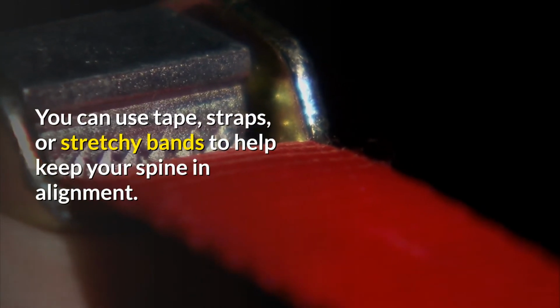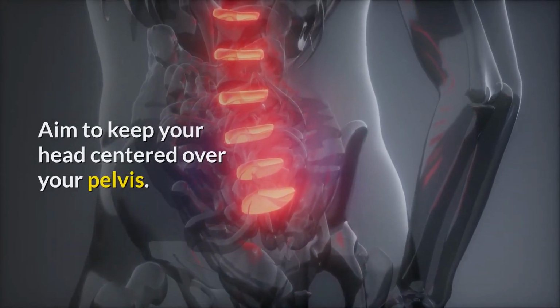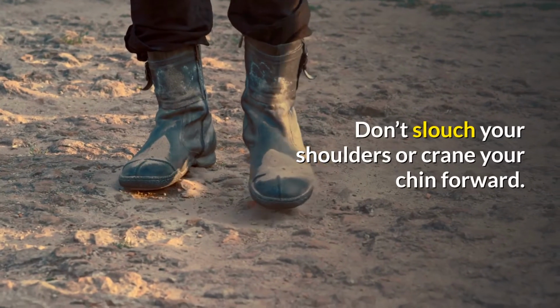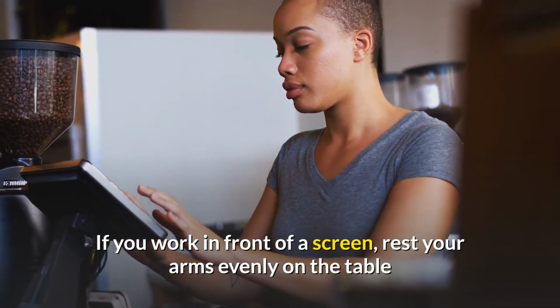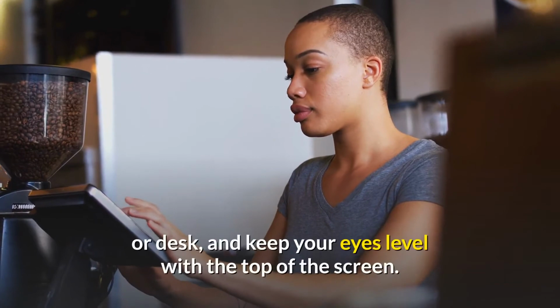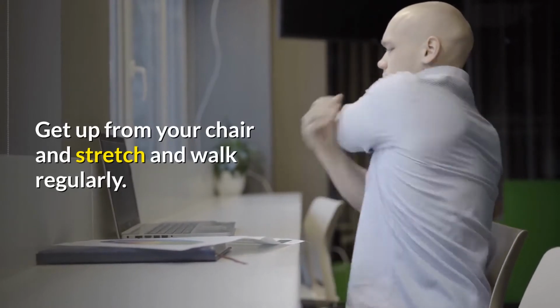You can use tape, straps, or stretchy bands to help keep your spine in alignment. Aim to keep your head centered over your pelvis. Don't slouch your shoulders or crane your chin forward. If you work in front of a screen, rest your arms evenly on the table or desk, and keep your eyes level with the top of the screen. Get up from your chair and stretch and walk regularly.